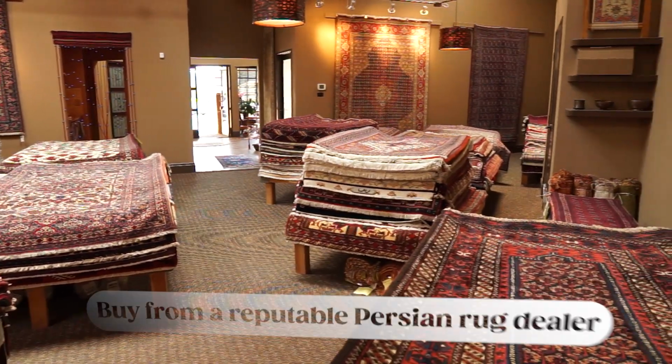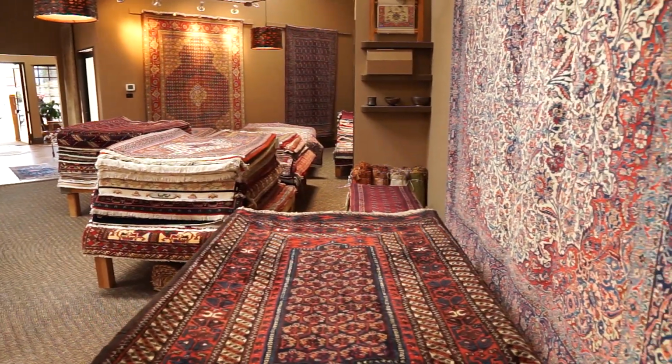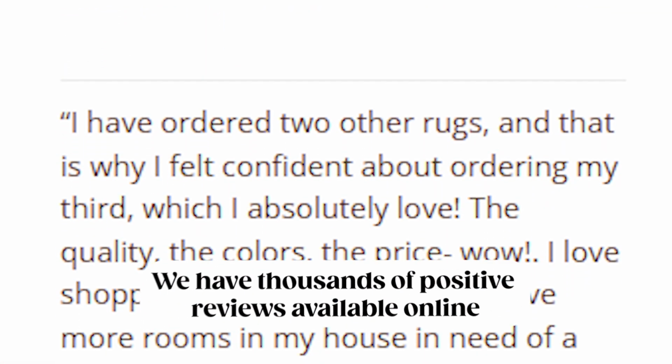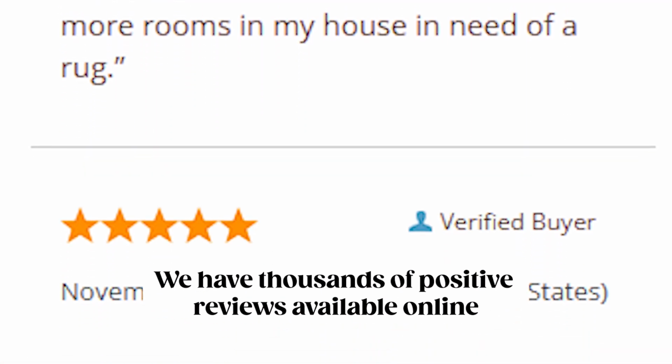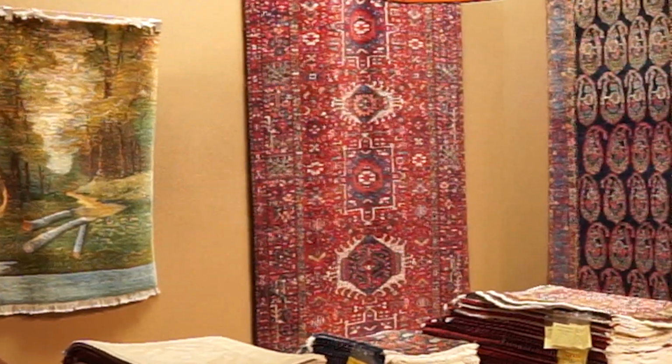So unfortunately, there's a lot of Oriental rug dealers out there that will mislabel a rug and sell you something that is not actually from the origin that they say it is, or they'll sell you something that's hand tufted, not actually hand knotted. And so you have to be very careful about the rug dealer that you go to make your purchase. So what I recommend to do is, first of all, check online, look for their online reviews, make sure that they have lots of reviews and read through them to check other people's experience.